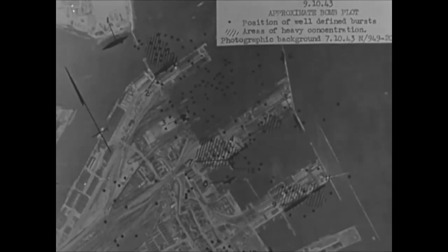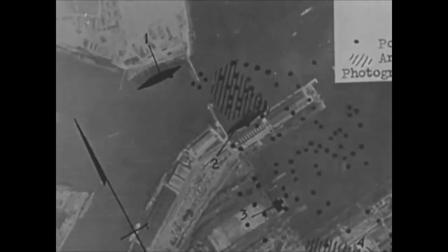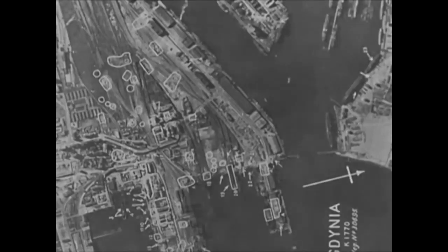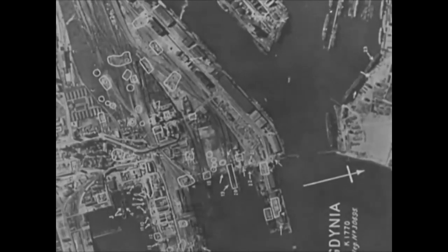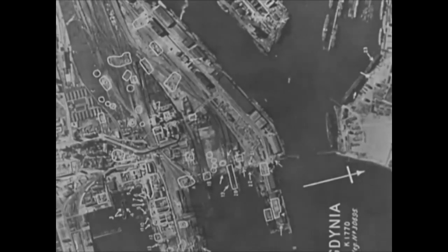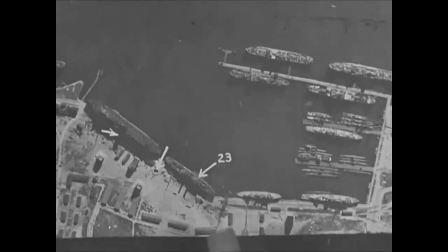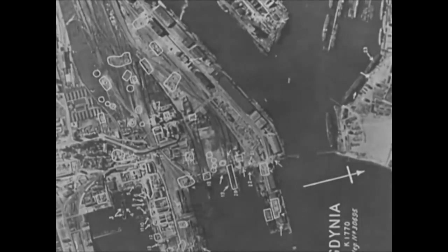Here is an annotated PRU picture of Gdynia as it appeared after the attack. A near miss is seen on the liner Deutschland type. The transatlantic liner Stuttgart does not appear in this picture, although she was seen afire and in the hands of tugboats immediately after the attack, as these strike photos reveal. Aside from the Stuttgart, several ships in the South Basin have been sunk or damaged, including the liner Oceania. Shore installations are also heavily hit.